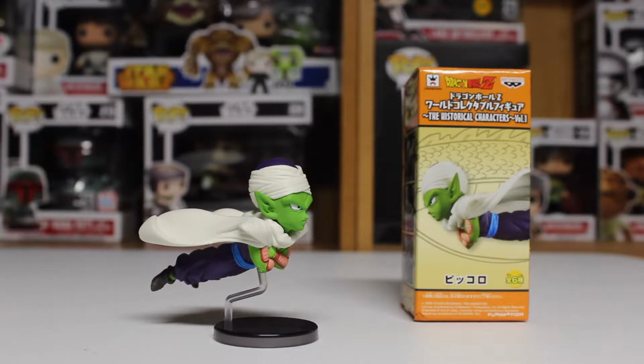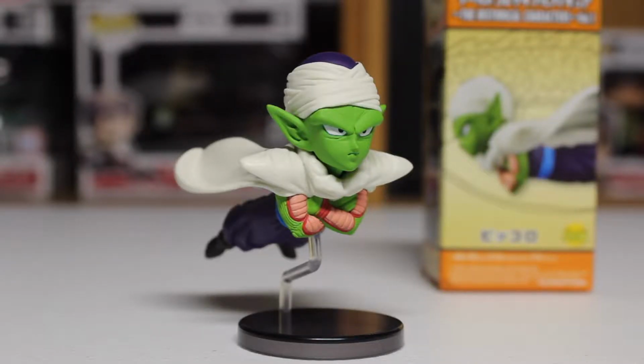I'll go ahead and unbox it for the glam shot to show it better and talk about it. The 6 characters that they do have are Goku, Piccolo, Vegeta, Raditz, Frieza, and Ginyu. They had one of Piccolo for $2, so I figured what the heck. It'll be a nice addition to the Dragon Ball Z stuff, so I picked him up.